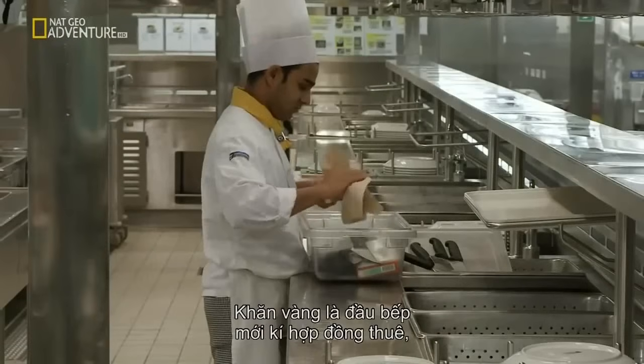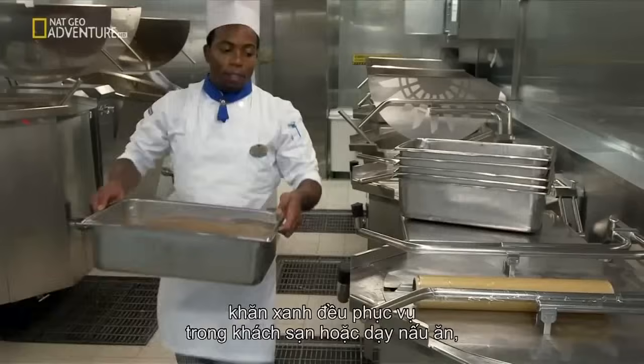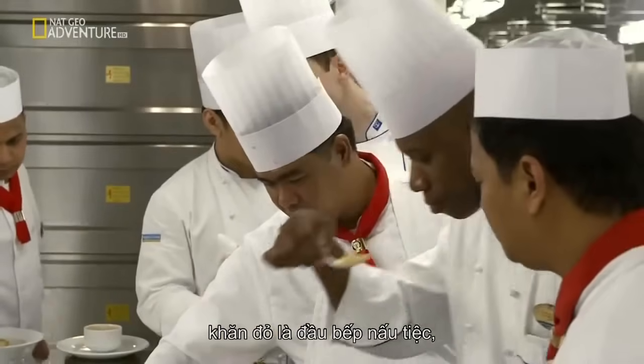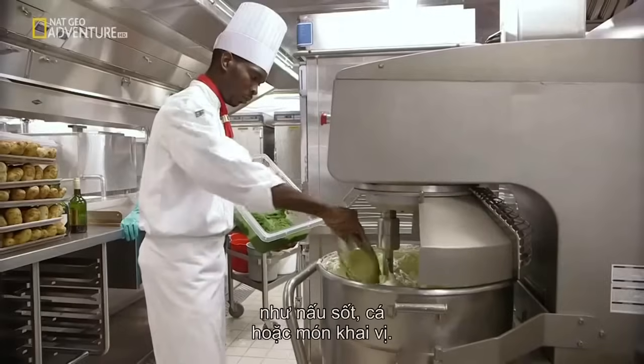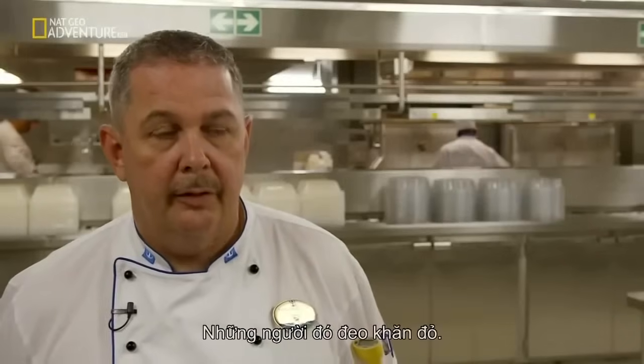The yellow scarf is our first contract or new hires. The blue scarves are all the commis or cook trainees. And the red scarves are chefs de partie. It means they're in charge of one section inside the galley, for example, sauce cook or fish cook or entree métier. These are the red scarves.